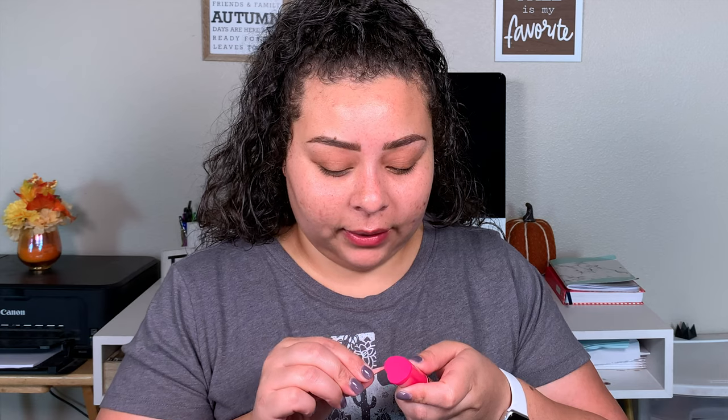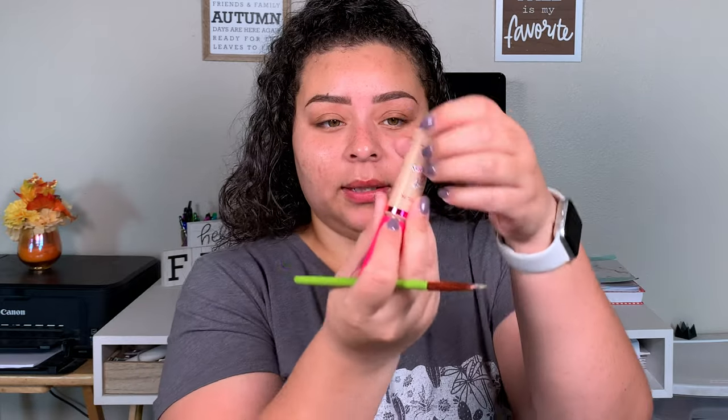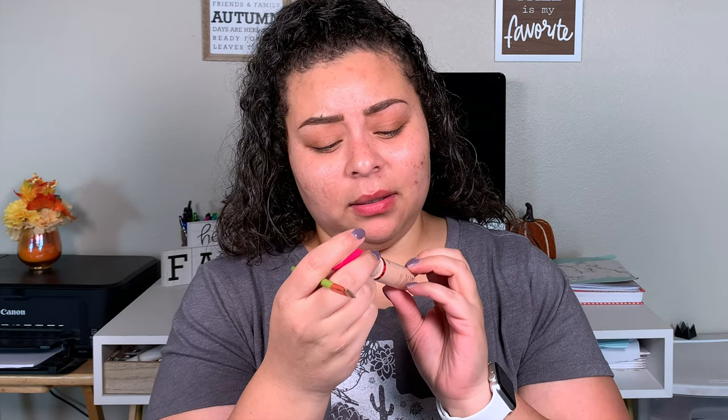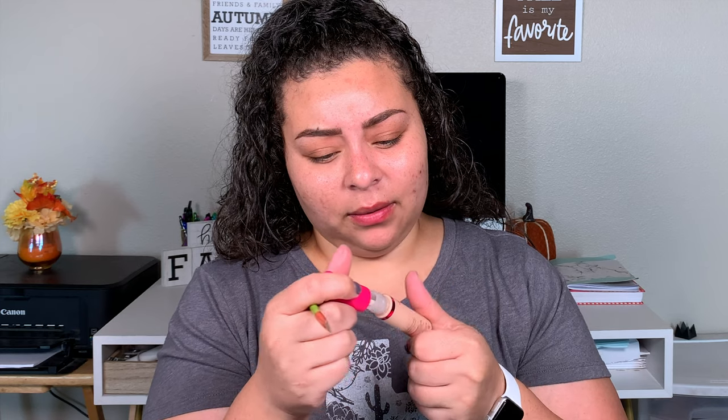Oh, look, it matches my shirt. But anyways, I really, really like this color, but the only thing I don't like about the dip is that it makes your nails a little bit thicker. So you can't really use your nails for anything. Taking my favorite little brush. Oh, this is matte. The little thing is matte. Hopefully this isn't matte. Maybe I should have read the description of this. I don't know.